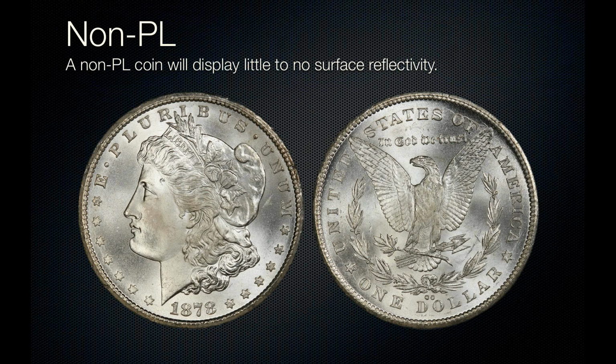A non-PL coin, okay, this is an 1878 CC Morgan dollar, has no surface reflectivity. In other words, this is a pretty high-grade coin, but you can see the surfaces are somewhat matte looking. I wouldn't really call them cloudy, but they're just frosty. In other words, you really can't see any reflection in the surface, okay?